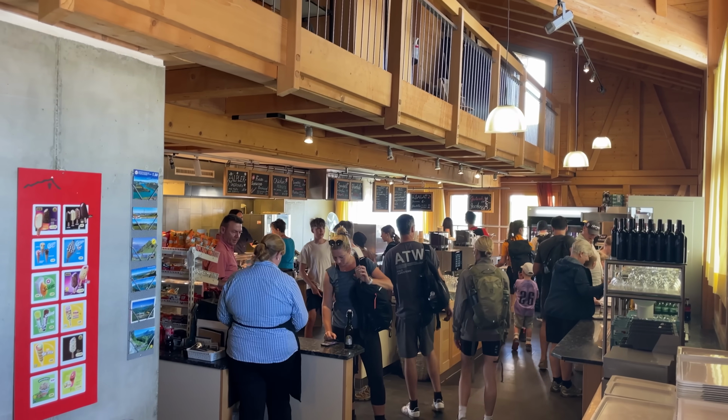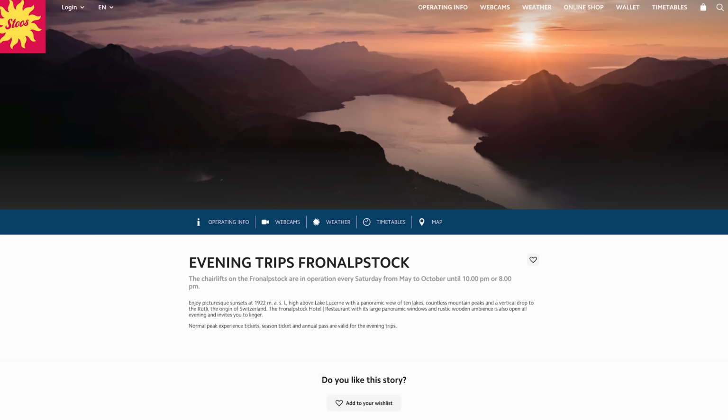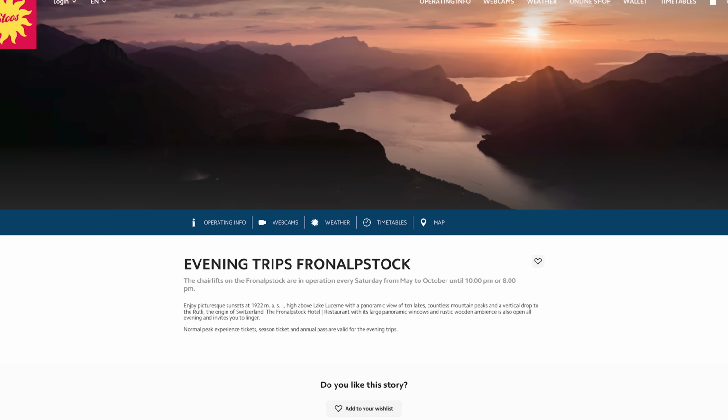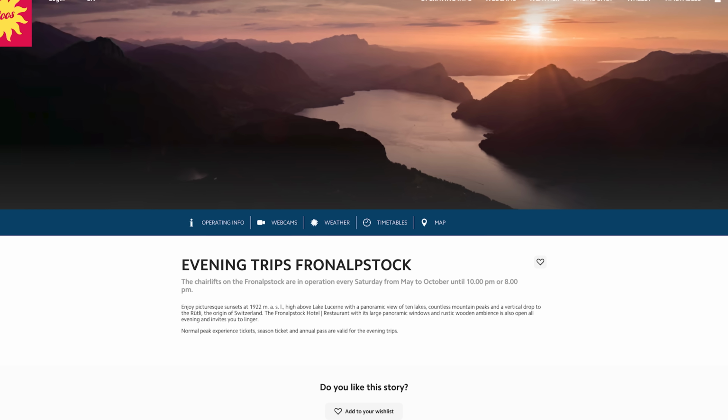Next door to the chairlift is the Front Alpstock Hotel and Restaurant, which happens to be the highest restaurant in the canton of Schwyz. And during the summer months, they even offer special evening rides up to Front Alpstock, so you can dine here with the sunset view, which does sound pretty magical.